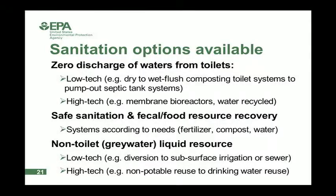So they're the toilet options. So the sorts of sanitation options, then we can start looking at zero discharge waters. So we can go from the dry to wet flushing toilets. When I say wet flushing, I mean flush type composting toilets, which actually use a solid liquid separator. So you can still have a conventional looking toilet connected to a composting system, say in the basement of your house. And I'll show an example of that.